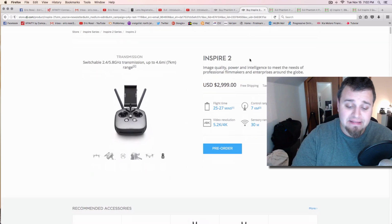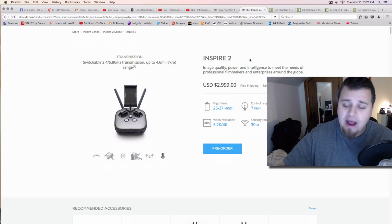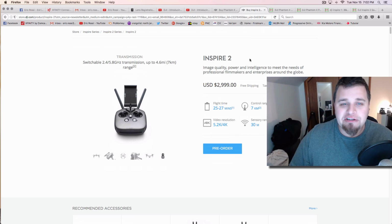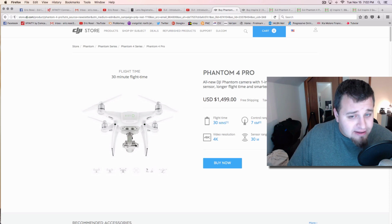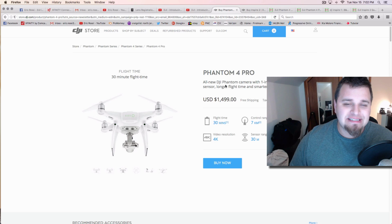A lot of tech, a lot of video, especially, went into the Inspire 2. You're getting a lot of raw stuff, definitely codecs and wrappers and everything that you need if you want to shoot professional video. You're not getting the Inspire 2 for fun. You're getting it for something good. But the Phantom 4 Pro for $1,400 isn't that bad. It might be worth $1,800 to $2,000 with all the tech that it has in it. Yes, I know it's expensive. I will not, of course, be buying one, but I will do my best to get hands-on with it.